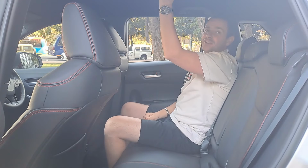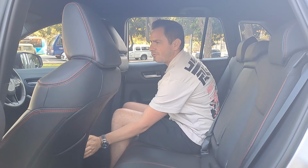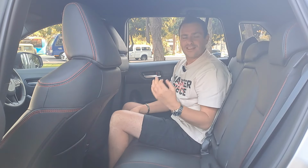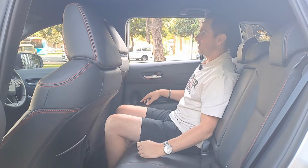You get a little bit of reading lights over here, some air vents to keep you nice and cool, and two USB-C ports at the bottom over there. I can feel that the aircon is actually coming through here. So it's not just cold air, but it's actually the aircon. Not really anything else. There's some nice cubby holders over here. And then obviously it's a one click electric window. So down and up. So nice and easy.